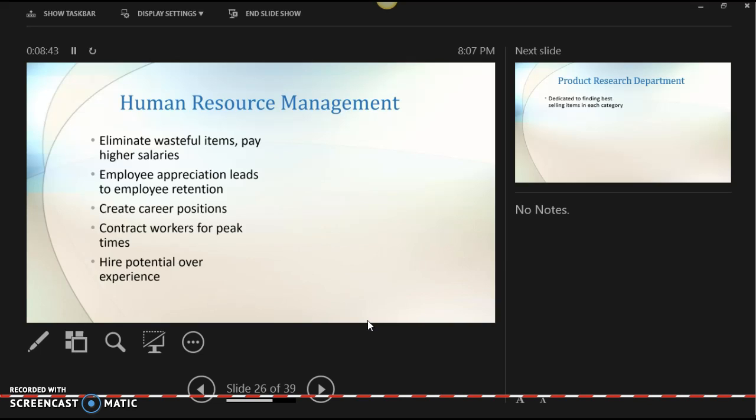And then promoting from within will be a big goal of mine. I don't want to bring in outside people unless I absolutely have to. Employee appreciation leads to employee retention, so there need to be some recognition programs, celebrations, maybe have a Christmas party or bring in lunch every single month or something like that, something to make the workers feel appreciated.